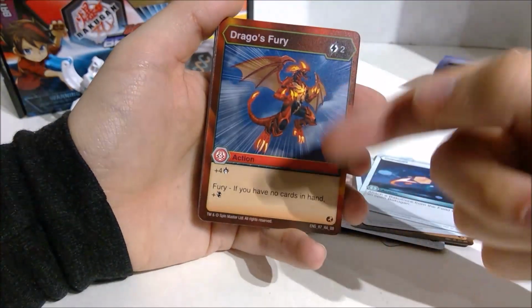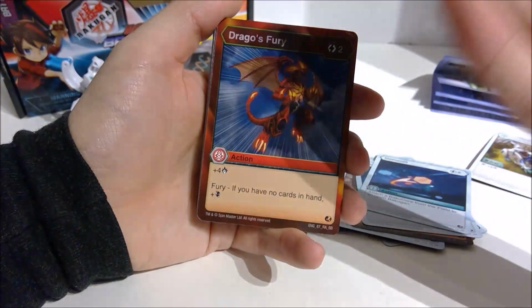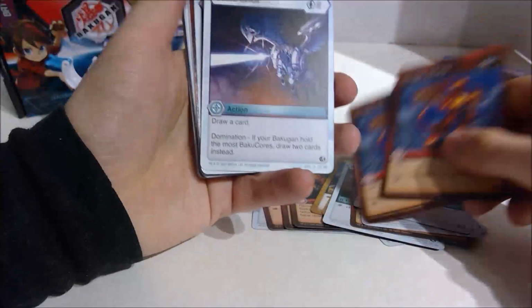Drago's Fury, another rare. 2 energy, plus 4 damage. If you have no cards in your hand, it gets double strike. So technically it'd be plus 8 damage at least. That's pretty good. 2 of those.